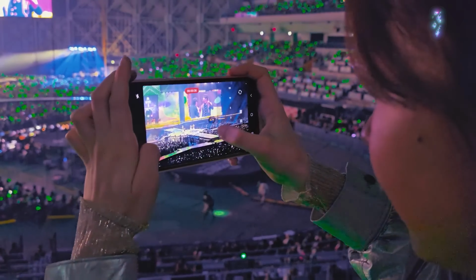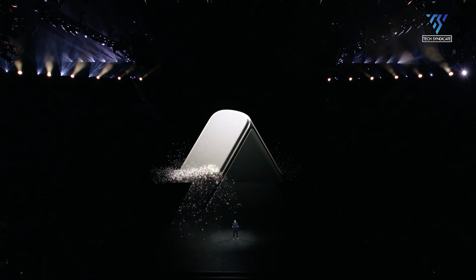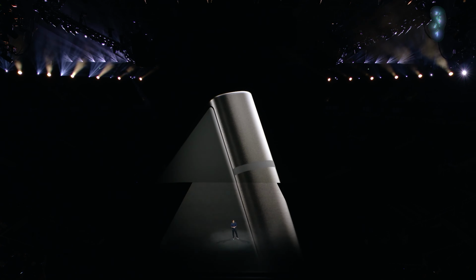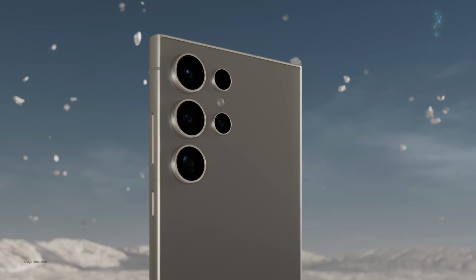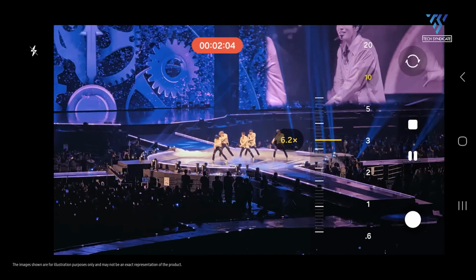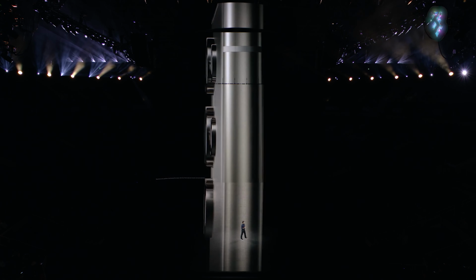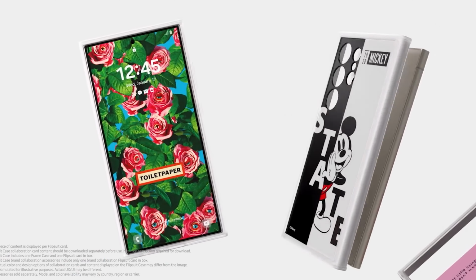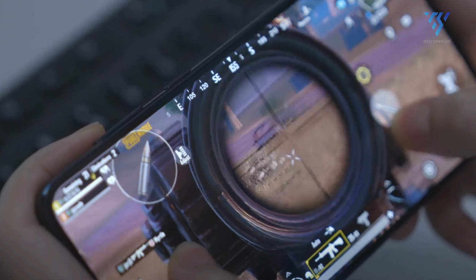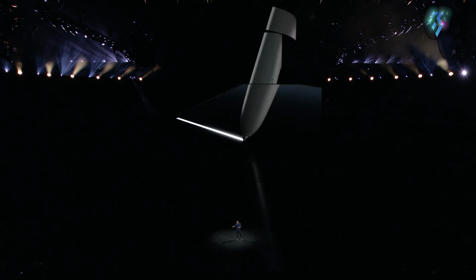As we wrap up our exploration of the Samsung Galaxy S25 Ultra leaks, it's clear that this device is shaping up to be a significant evolution in the Galaxy S series. From its slimmer design and enhanced display to the powerful Snapdragon processor and improved camera system, Samsung seems poised to push the boundaries of smartphone technology once again. As always, it's important to approach these leaks with caution, but if even half of these rumors prove true, the Galaxy S25 Ultra could be a game-changer in the premium smartphone market.